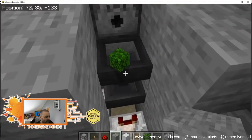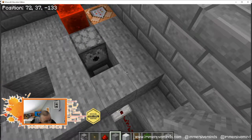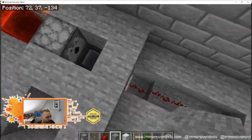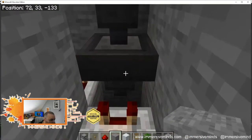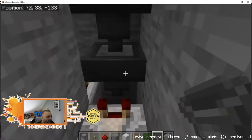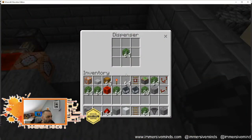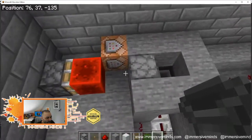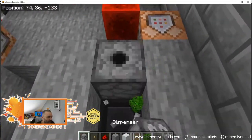I don't understand why that's not catching. Look, it's not. Is that because there's nothing in front of it? Yeah, they're not all lighting up. Why? I'm going to try that. That's not dispensing. When that hits it, it doesn't dispense. Let me just double check that. Yeah, that's not dispensing at all. So why is that not dispensing?